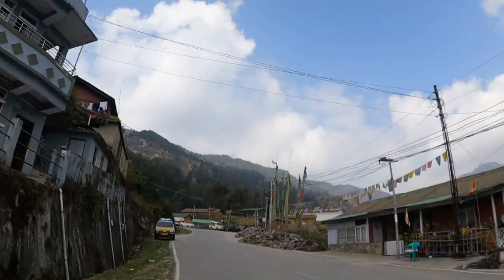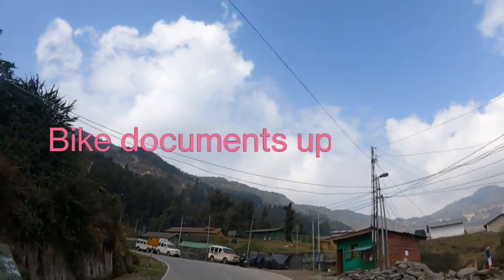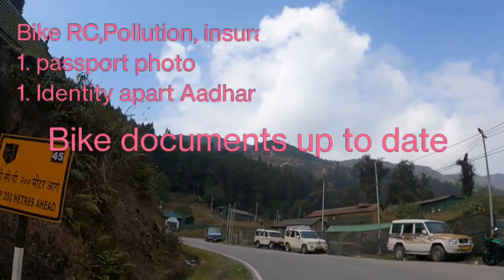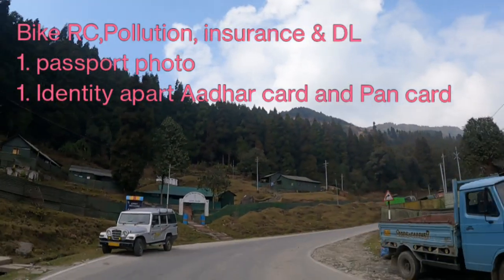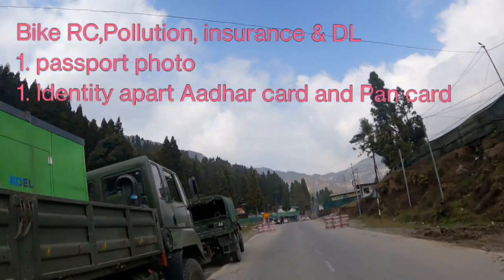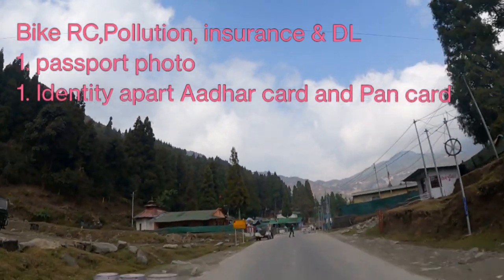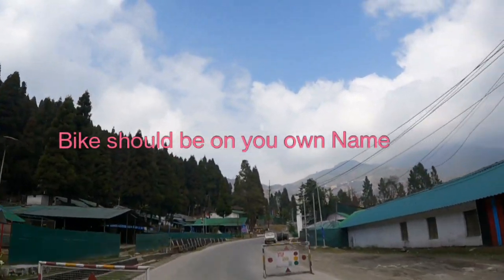So guys, to make a pass you need to have your bike documents up to date. That is your bike insurance, bike RC, bike pollution, and your valid DL, that is driving license. And the main thing is that you should have the bike in your own name.